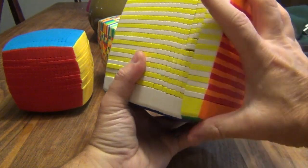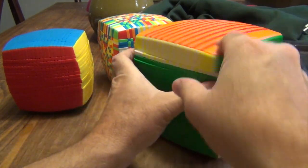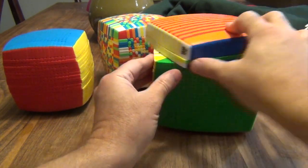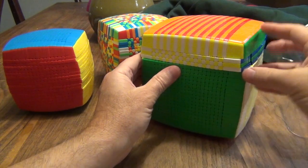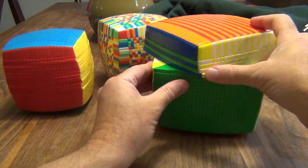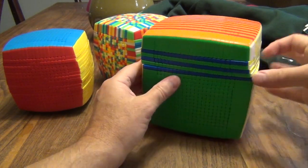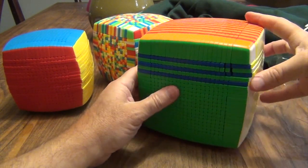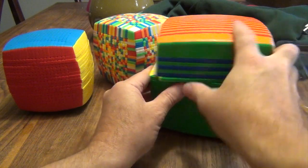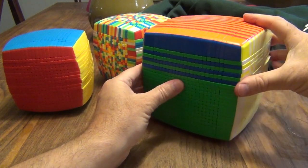Okay, good. A little bit of a separation here, but they do seem very stable. Looks like we're well aligned here. Okay, not bad. Still good. So this is the moment of truth to decide if I spent that much money for something that is more of a showpiece. But right now, this is as good as any of the Shengshou puzzles in terms of movement. Oh, that was the same piece there. Okay, this comes down here.